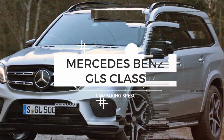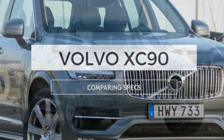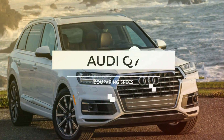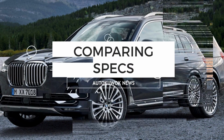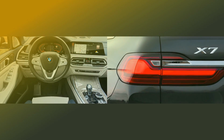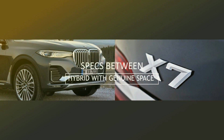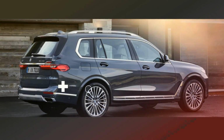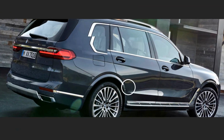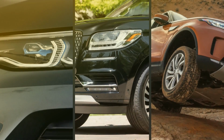Today we get our first look at the first-ever 2019 BMW X7 hybrid. We've already had our first drive of the X7 prototype, so we thought it appropriate to follow that up today with the first-ever X7 comparison of specs between BMW's first-ever 3-row SUV with real space for 7 and some of its high-dollar contenders on paper.